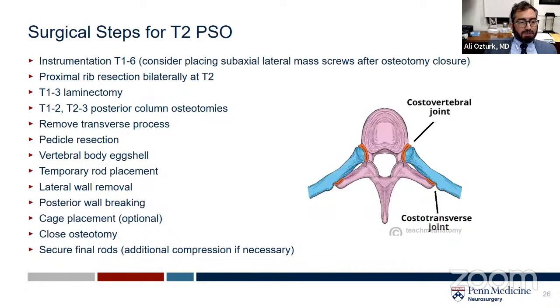I'll outline here the surgical steps, and I'll use T2 as the level of the PSO. Obviously, if the level's different, some of these levels down low will be different. But for a PSO, what we typically do after positioning the patient and exposure is instrument T1 to 6. As I mentioned, we leave the cervical screws till after the osteotomy closure, but the T1 screws give us access for temporary rod placement and allow compression against it to help us close the osteotomy.